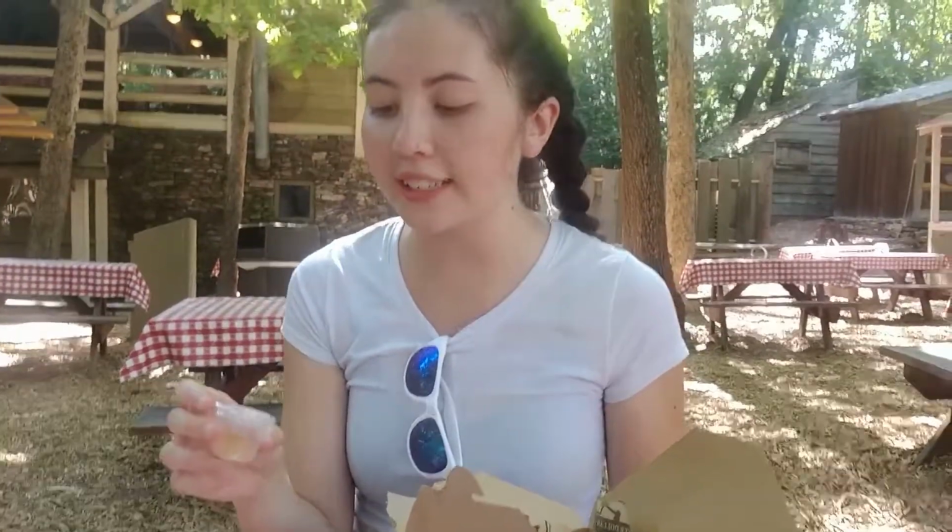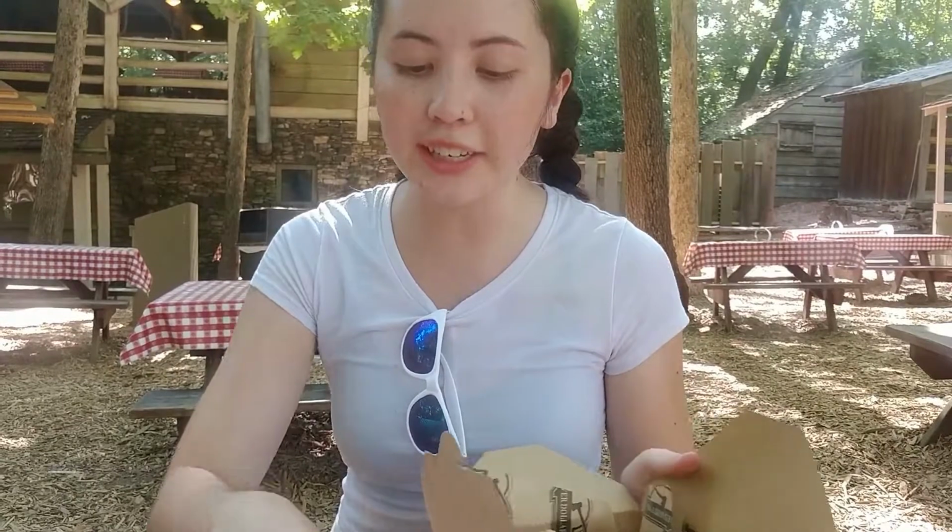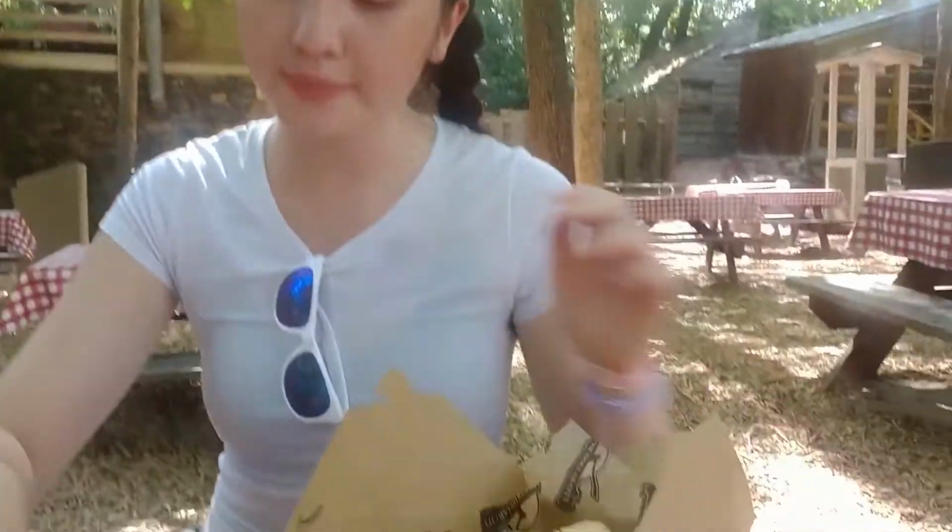And then they also let you choose any type of seasoning you want, and I decided to get the barbecue. The lady at the stand said that the Cajun seasoning is very popular here, but I was afraid it would be a little spicy for me, so I decided to go with barbecue. So I'm gonna sprinkle that on here and then try it with the nacho cheese I got.